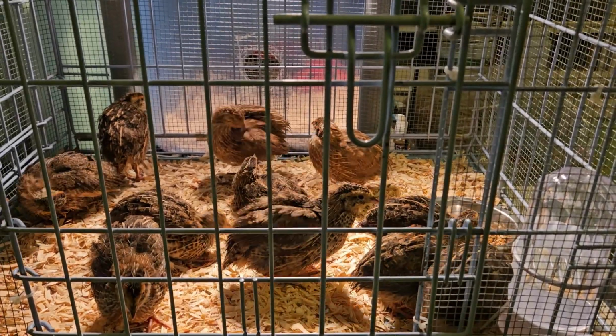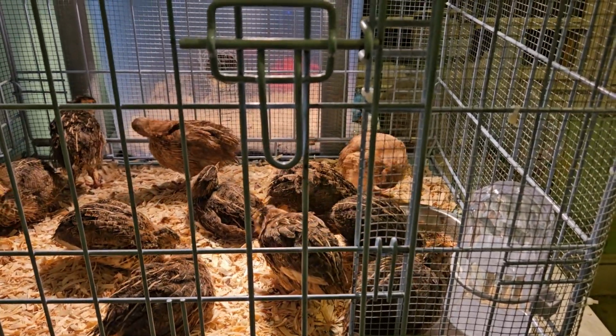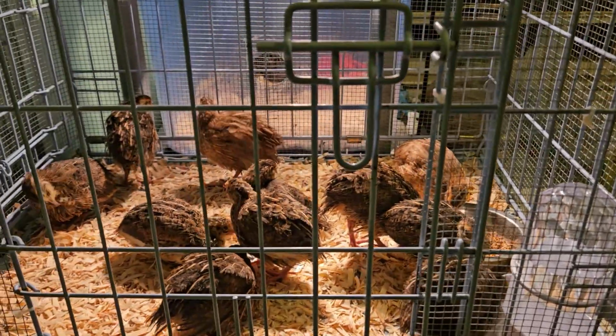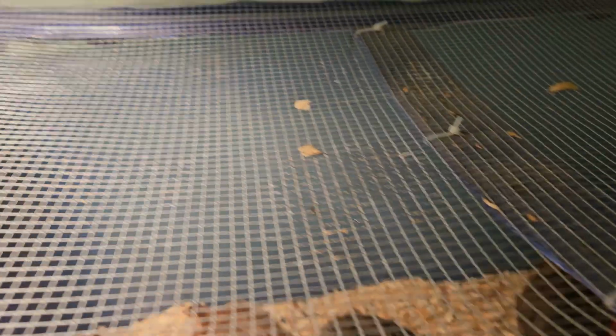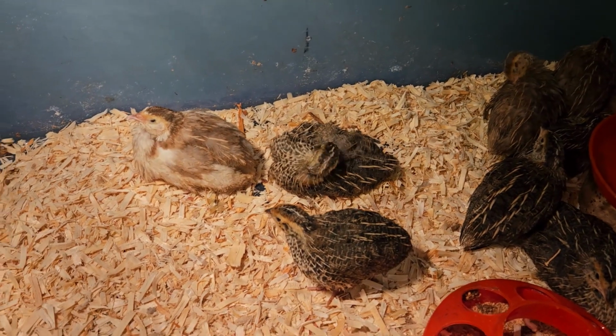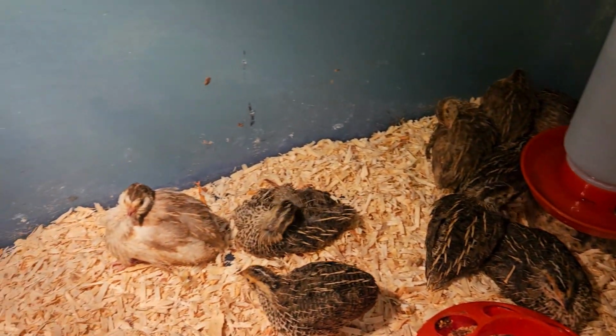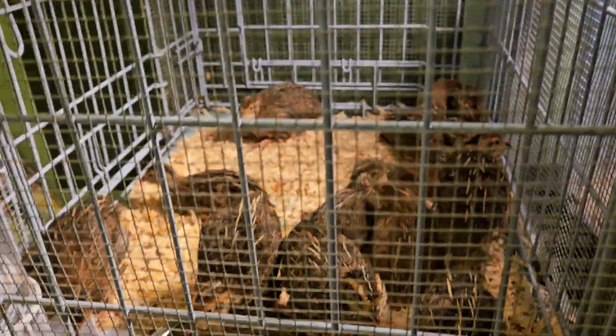Days old, I separated them. I put 11 in this cage because the bedding was just horrible every day. So I figured it was just too much. I separated them. They're sharing the light, and the other ones are right over here. And it is 12 in this pen. So they have so much more room. Yep. And they have their own food, their own water. And they look happy. They got room.